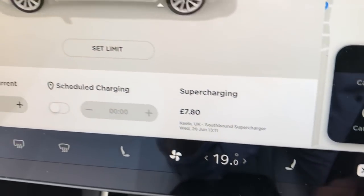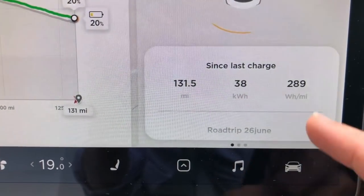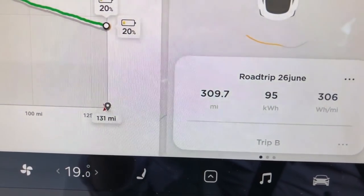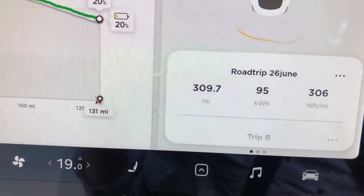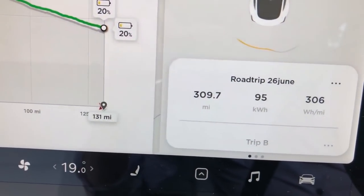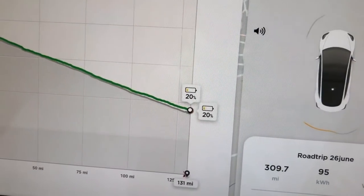But if we look at, this is quite useful, if we look at this guy down here, since the Supercharger, pretty good efficiency, 289, 131 miles, 38 kilowatt hours used. But in total, so 310 miles, 95 kilowatt hours and 306 watt hours per mile. I don't know if that's good or not. So I'm going to plug it in now, and it'll probably take till about 3 o'clock in the morning charging. So there we go.